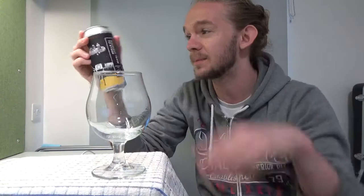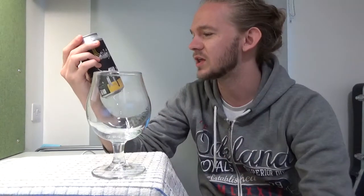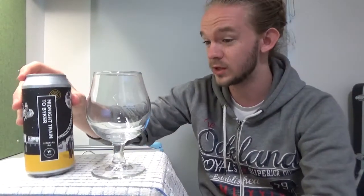The last kind of New England IPAs and the last of the canned beers actually that I've had from Wylam have been really good, and of course they do have the classics like the Jakehead and the Double Jakehead and stuff like that, which have also been really nice.